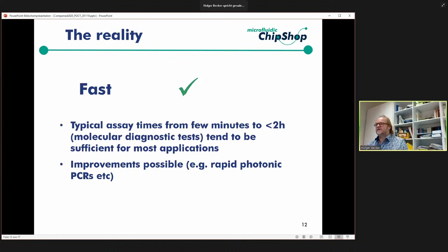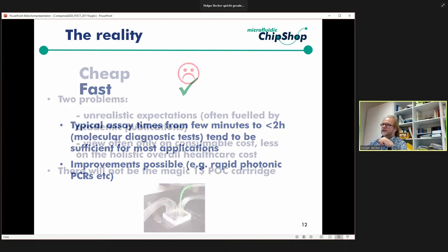Anything much faster than that is more a question of convenience. And yes, people are working on that. I mentioned technological improvements like rapid photonic PCR to reduce the time, especially for molecular diagnostic testing. But in general, I think the current systems are more or less fulfilling this speed criterion.